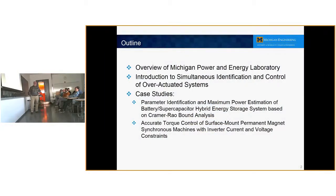So I'll introduce the Michigan Power and Energy Laboratory. I'm learning a lot about Illinois today. I thought I'd tell you a little bit about what we have at Michigan. And then I will introduce the idea of simultaneous identification and control, specifically over actuated systems, of which the examples exist in the area of electric powertrains. And then we'll have two case studies of this concept. The one is looking at hybrid energy storage systems, and I'll explain what those are. And also torque control of permanent magnet machines.